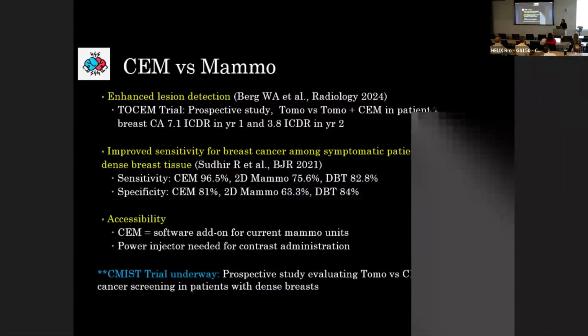We also have the CMIS trial that's currently underway, and that will hopefully be very informative. That's a prospective study evaluating how tomosynthesis performs compared to CEM for patients undergoing breast cancer screening that have dense breast tissue.